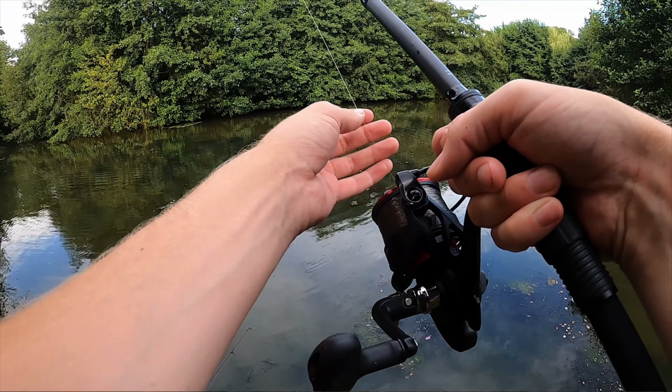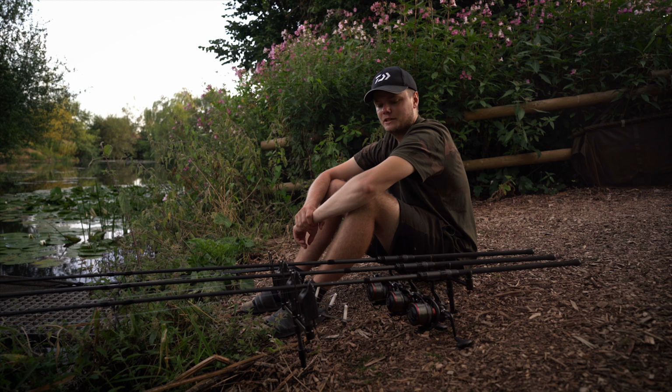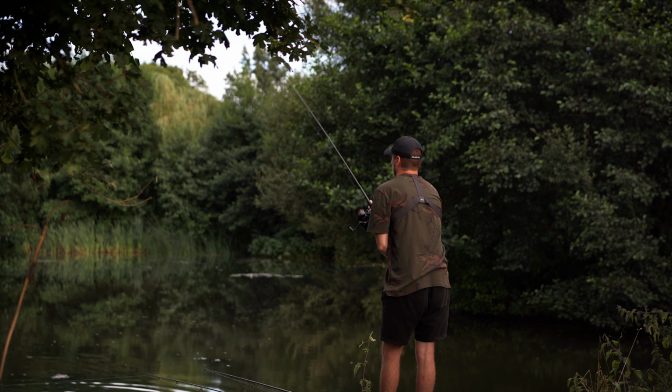We've just got back from the social. We had a few beers, played a few games and had plenty of laughs, but back to the fishing now. I've got all three rods out on the spot with bait around them.